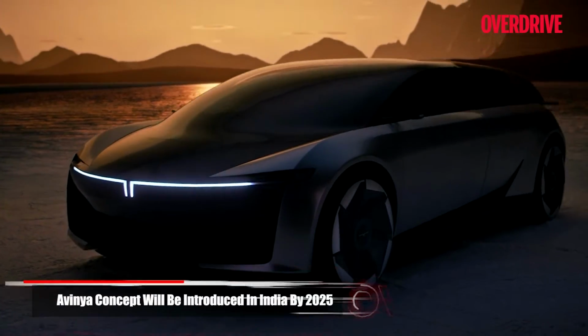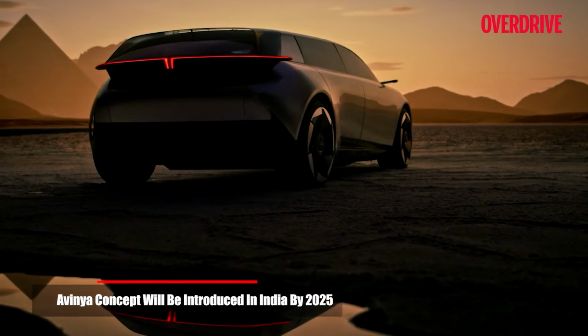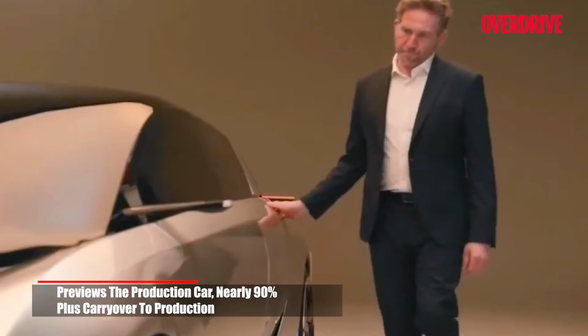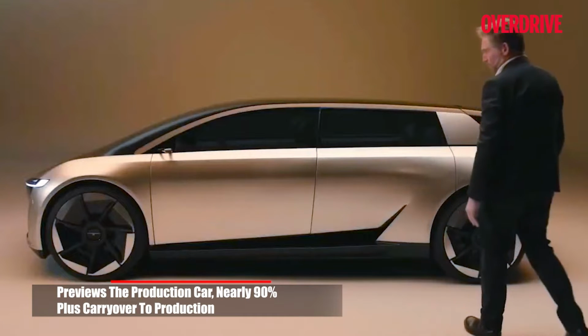The Avinya isn't just a styling exercise though, it previews an actual production car for India and international markets, and Martin Uhlarik, Tata's global head of design, tells us the design is over 90% there. So what you see is largely what you are going to get.